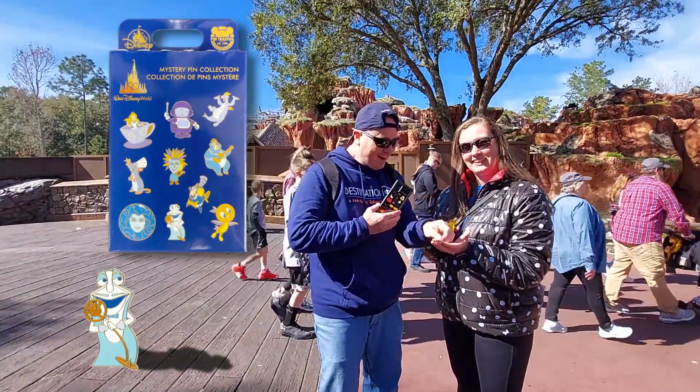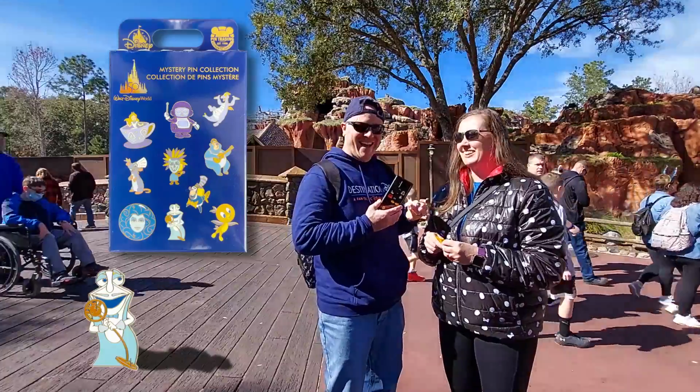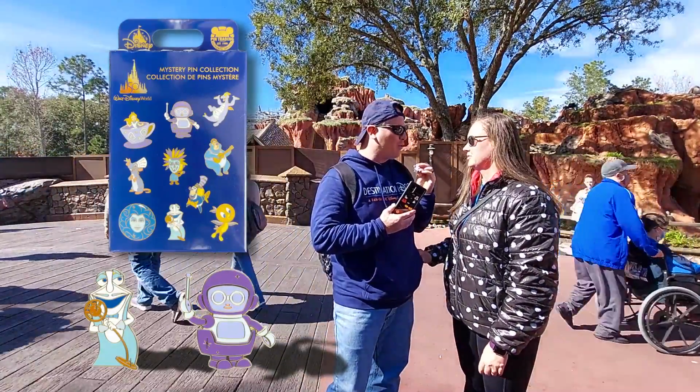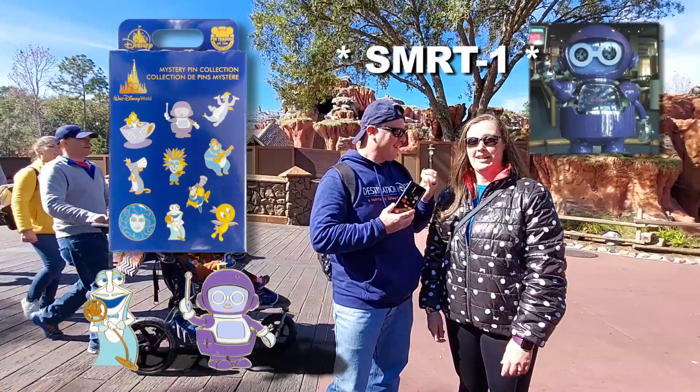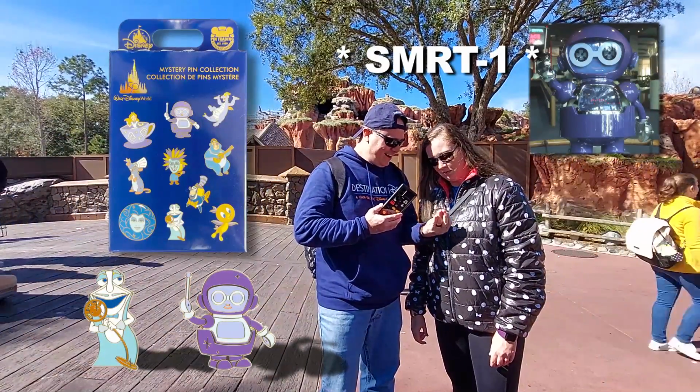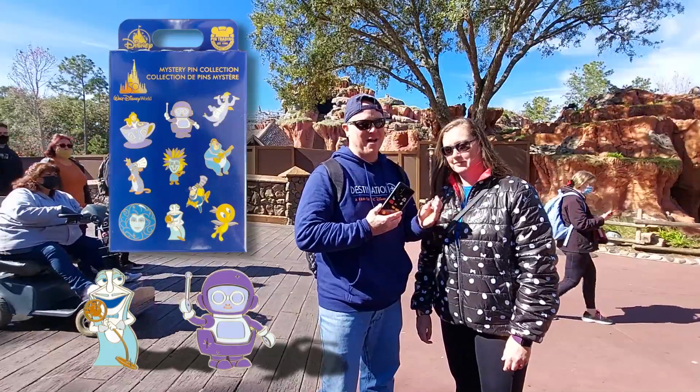Oh! I got this one too! All right. It's the little robot. I don't know his name, but it's a little robot from Communicore. He's cute though. He's purple. He is. All right. I'm excited.